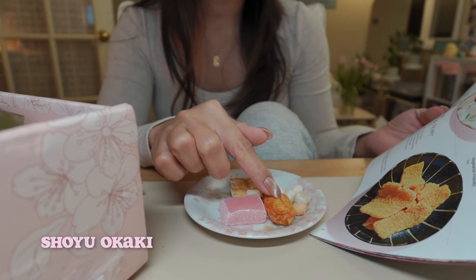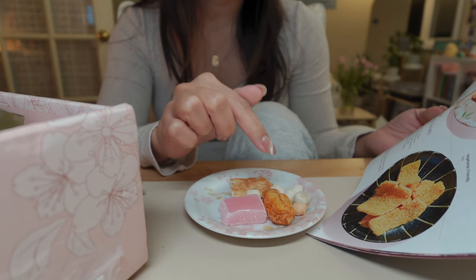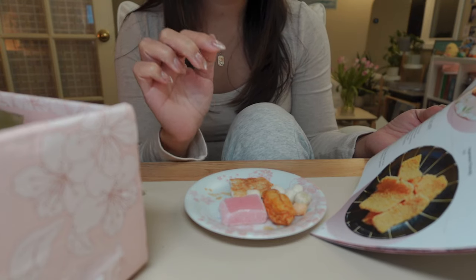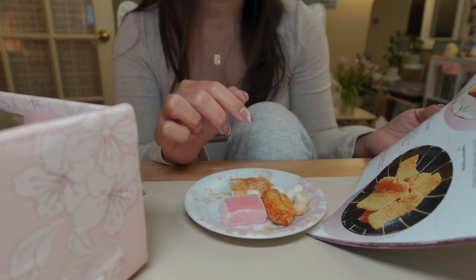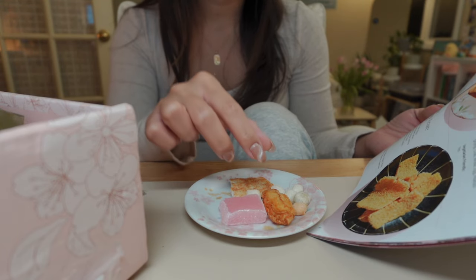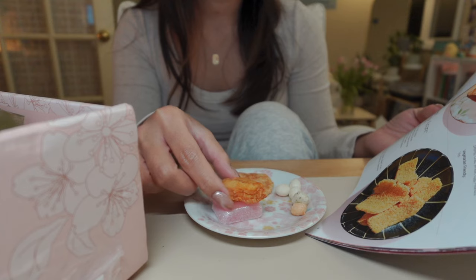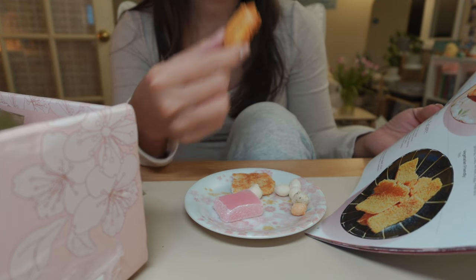I believe this is rice cracker with sweet soy sauce, crafted with precision using 100% domestically sourced glutinous rice. May contain traces of egg, dairy, shrimp, crab, peanuts, pork, yam, and sesame.